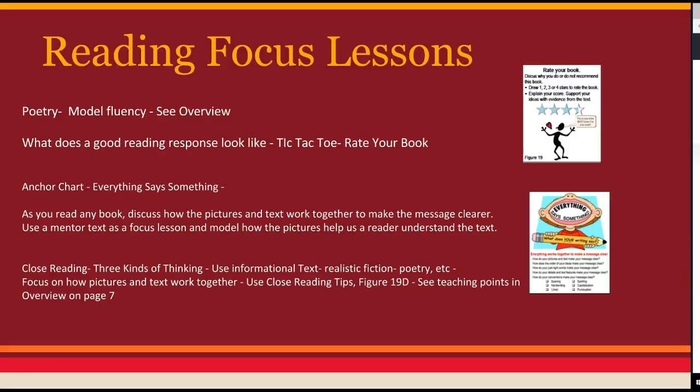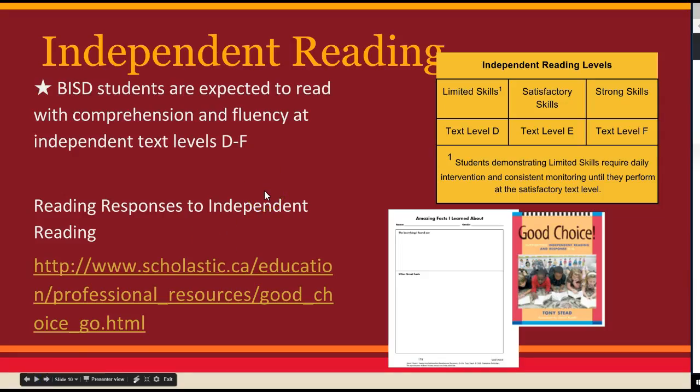You need to make sure that you are using close reading, 3 kinds of thinking, using them with informational text, realistic fiction, poetry, all the genres. You're going to focus on how pictures and text work together. So that's really your focus of that lesson. So that is your focus lessons for the 6 weeks.